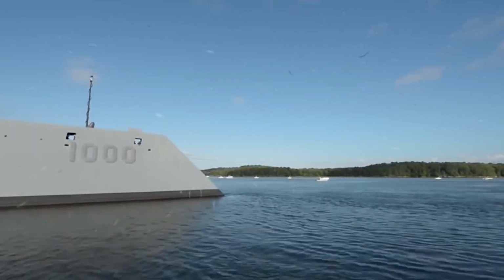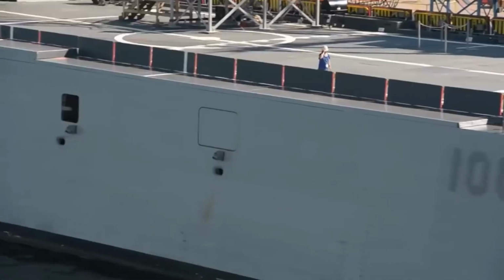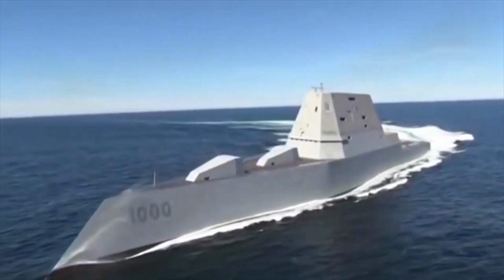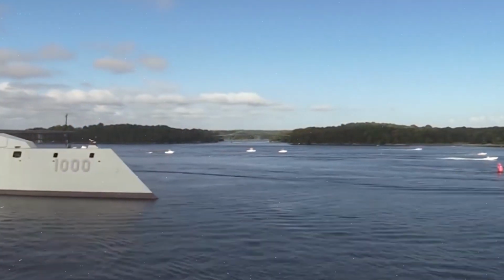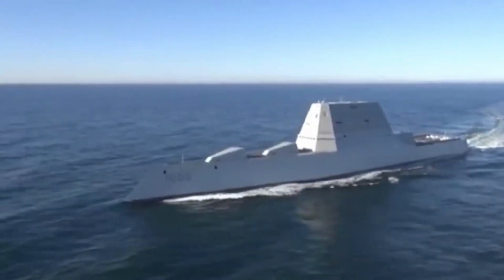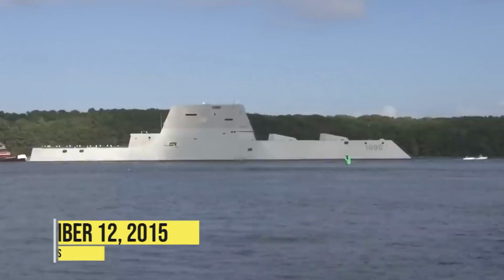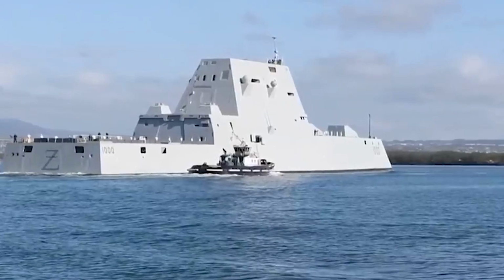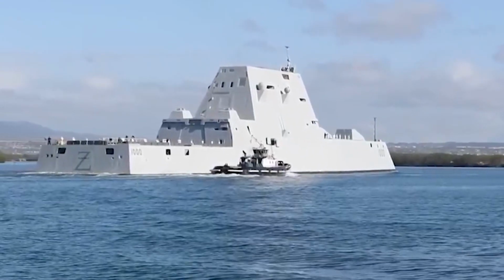Interestingly, Shatner himself sent a supportive letter to Zumwalt's crew in April 2014. Fast forward to December 7, 2015, and the ship left Bath Iron Works for some serious sea trials. They aimed to test if Zumwalt could handle challenging conditions, ensuring it was fully ready to officially join the fleet as a commissioned warship. On December 12, 2015, while going through sea trials, Zumwalt stepped up to help a fishing boat captain in a tough spot.